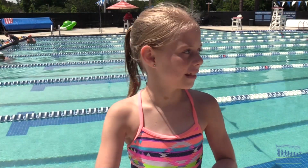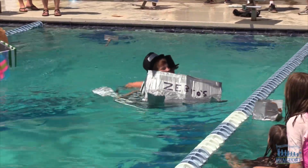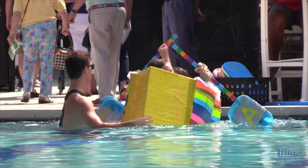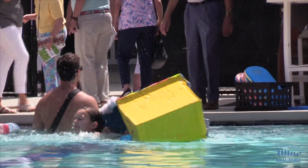So we just kept layering it until we thought that it was good enough, because we would also have decoration for duct tape on top that would also help. And we just kind of tried to keep paddling, and we tried to even it out a little bit.